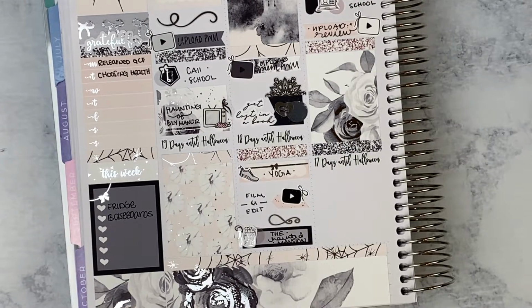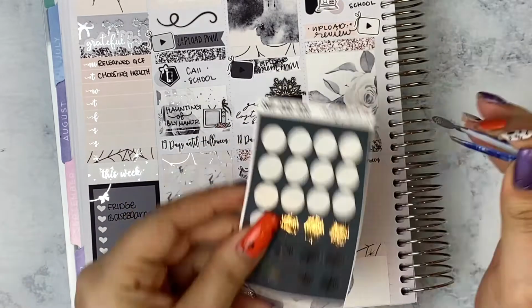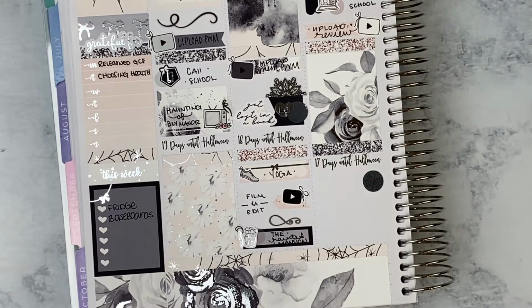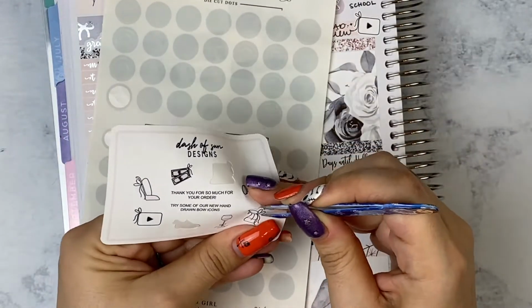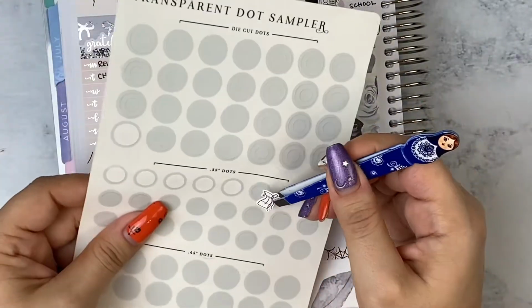So anyways, I decided to go back to the little popcorn and add one of these cute Simply Watercolor Co bow corner things. Even though the popcorn has a bow in the middle, I like the little corner bow situation.